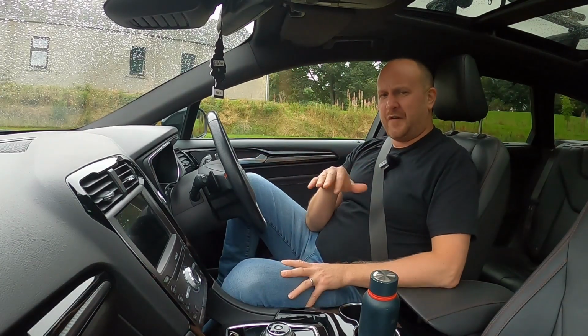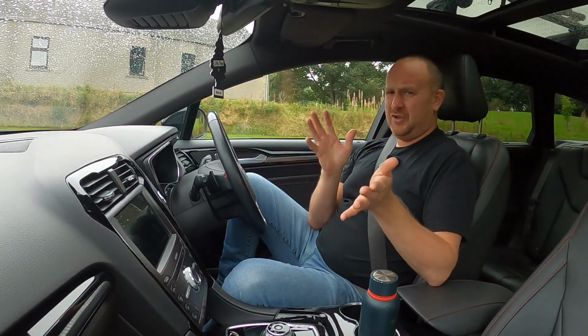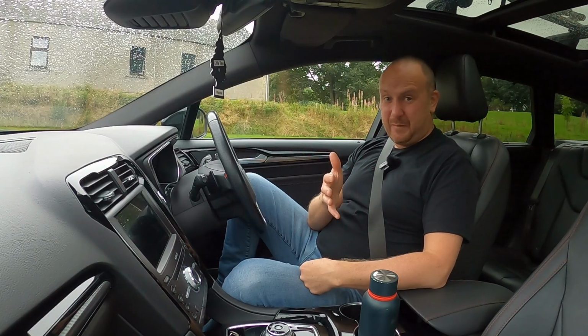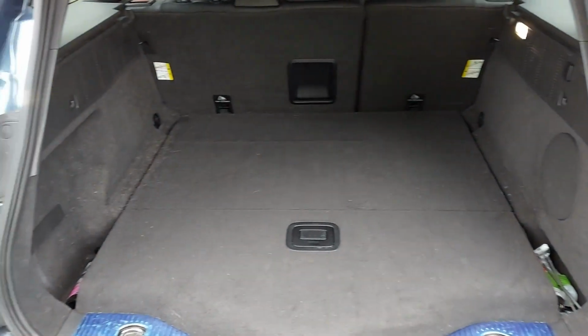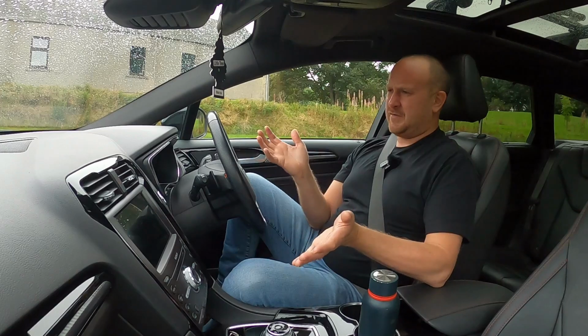But if you're buying a Mondeo as a family car, you're probably thinking, I need to get the estate because it's going to have a bigger boot. Actually not true. The saloon stroke hatchback opening the other one has is actually bigger on paper by 30 litres. So if you go for the estate, it's 525 litres with the seats up and 1630 with the seats down, which is still a decent load bay.